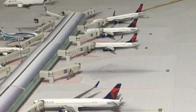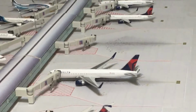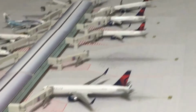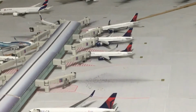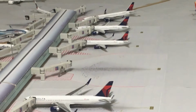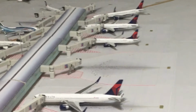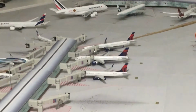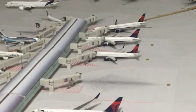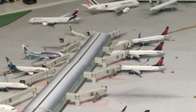Next to him is the Delta 739. He is operating as Flight 1719 and he arrived from Minneapolis-St. Paul. Then we have the beautiful Delta 752 in regular livery. He is operating as Flight 1706 and he arrived from Detroit Metro. Then back there in the corner we have the 753 and he is operating as Flight 1559 and he will be departing for Honolulu.